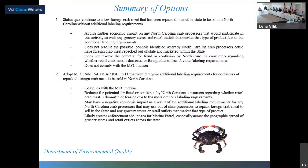In the second bullet point, the status quo would not resolve the possible loophole identified where in-state crab processors could have foreign crab meat repacked out of state and marketed within the state. In the third bullet point, it would not resolve the potential for fraud or confusion by North Carolina consumers regarding whether retail crab meat is domestic or foreign due to the less obvious labeling requirements. And finally, it would not comply with the MFC motion.